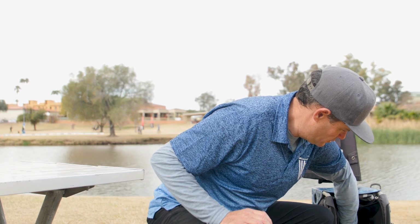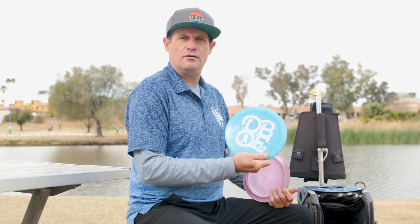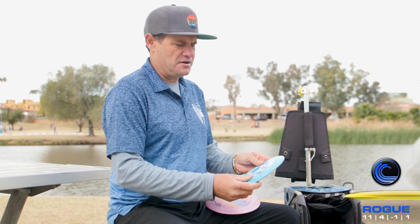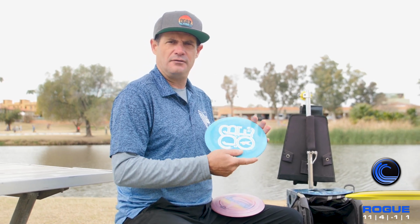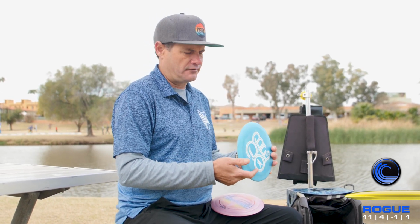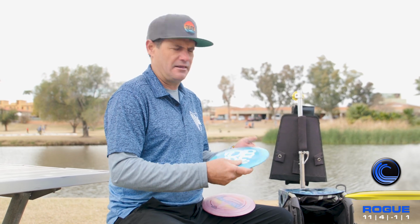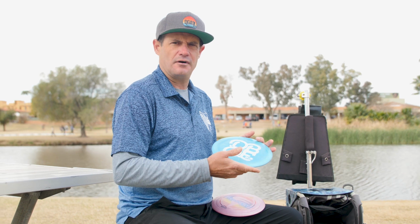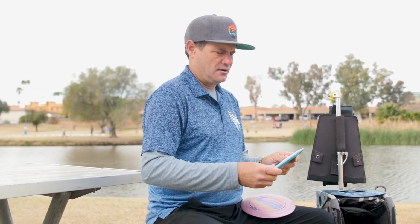For a couple other specialty drivers, I actually have the Debo run of Rogues. This is a kind of a unique run of a Rogue. It's a little bit flatter, a little bit more overstable than any other Rogue I've thrown. So this was actually my Thailand main driver. I kind of brought it out and played with it the week before I went there, and I found that I could throw pretty much any shot I wanted, backhand or forehand with it.